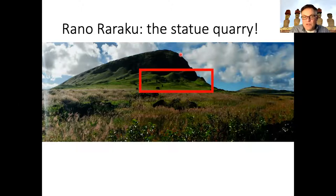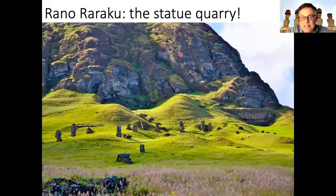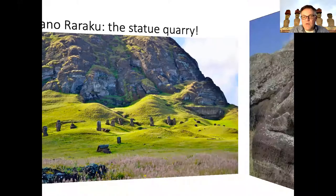Let's zoom in here a little bit to see that. You can actually see when you go to the island, it's a really spectacular place to visit. You can see statues that were carved from the quarry sitting at the bottom. These are the ones that you often see just the heads of, with the rest of the statues being buried. Places from which the statues were carved are at the top. So we can learn a lot about statues from looking at Rano Raraku.